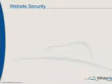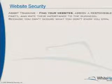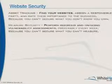Website security. We've covered the browser security, so what can you do to protect your website? In the business I'm in, we meet with a lot of big customers, but the first thing we always tell them is to make sure you find your websites. A lot of times if you have more than 5, you don't know where they are. So go find your websites and asset track them. You want to measure their security. What I mean by that is you want to perform vulnerability assessments. You want to find the vulnerability before the bad guys do because they're looking.